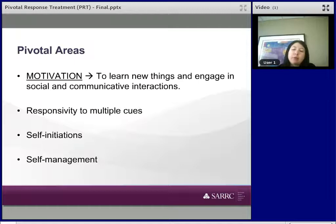Adults or other people offer opportunities, and they've gotten really good at responding to those opportunities. But a lot of our kids really have a hard time initiating on their own, starting an interaction. So that's what we're looking at: how do we teach our kids to value initiating with others?